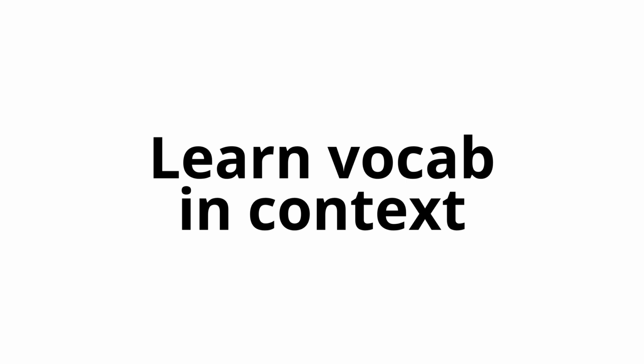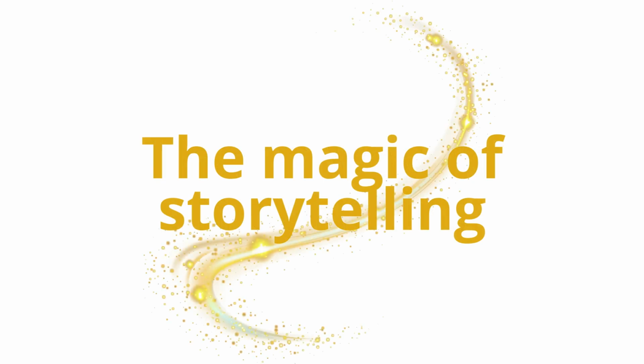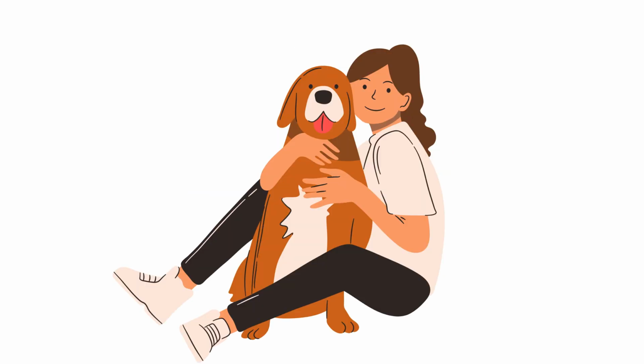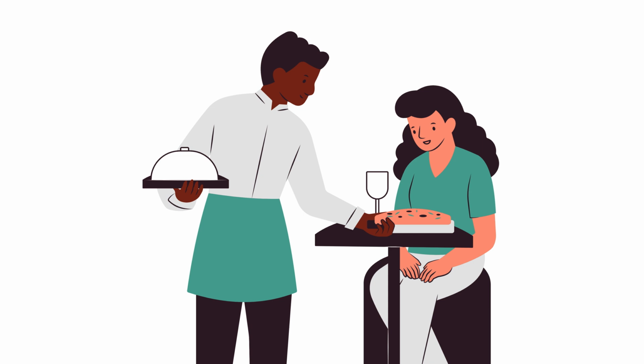And here's something even better. As you become more confident at writing these little anecdotes, something magical starts to happen. You begin to pull bits from them, and you don't always have to tell the full story. You might just reuse one sentence here or a phrase there, and suddenly you've got this toolbox of real, natural expressions that you can use in everyday conversations. Maybe a sentence that you wrote in a story about your dog becomes the perfect thing to say to somebody when they ask you about your weekend.